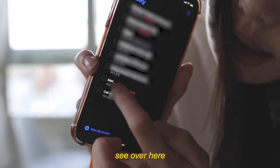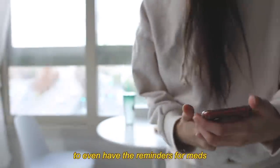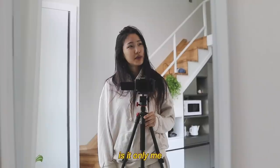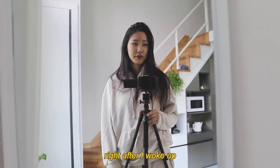Over here, I always make sure to even have the reminders for meds. For meds, I'm referring to vitamins. Is it only me, but I don't feel hungry in the morning right after I woke up?